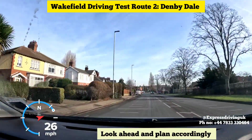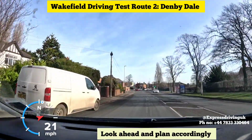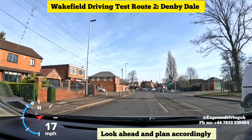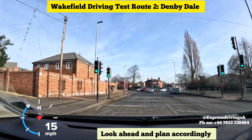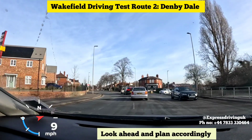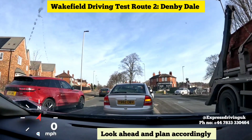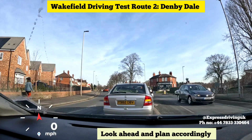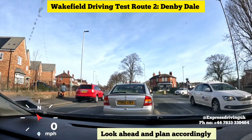The next turning, the examiner will be asking us, will be where the hair shop is in the distance. Okay, where those cars are queuing up to turn right, we'll be asking you to turn right there. And the shop is called Bianca Hairdressing. They'll be asking you to turn right. Well positioned.